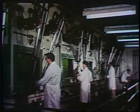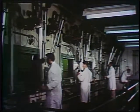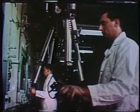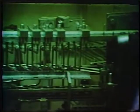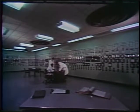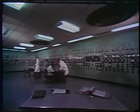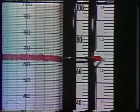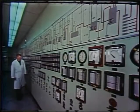In this and other stages of the process, Nuclear Fuel Services chemists determine such important factors as isotopic concentration, acidity, amount of impurities, and specific gravity. The entire reprocessing operation of Nuclear Fuel Services is under centralized control from this master control room, where every part of the operation is observed and coordinated around the clock.